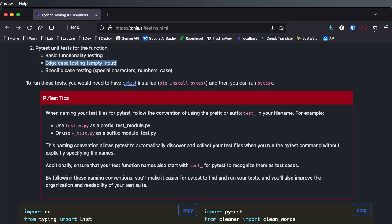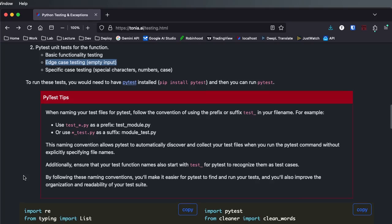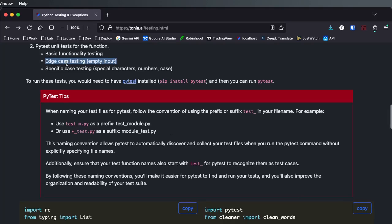If I had specified that this function has a maximum length string that it will accept, then that would create a new edge case that I would have to test for. If I said that my clean words function can take a string up to length x, then an edge case test would be what happens when the function gets a string that is exactly x characters long, and what happens when the function gets a string that is greater than x characters long. So that would be edge case testing that I would add if I had that constraint on the function. But in this case, my function will just accept any string. So the edge case that I'm going to test for is empty input, an empty string.